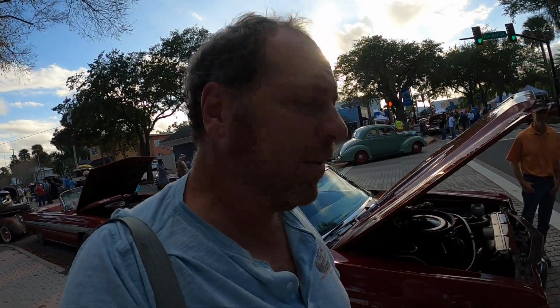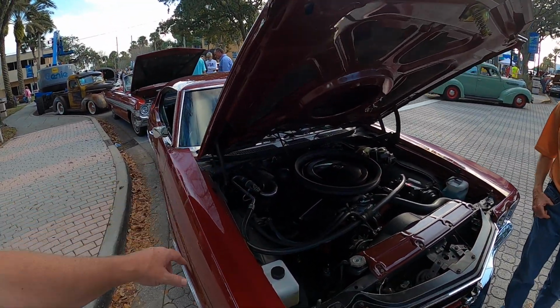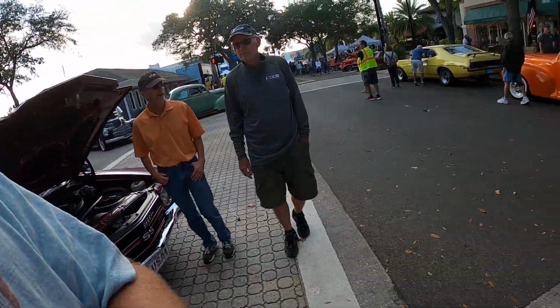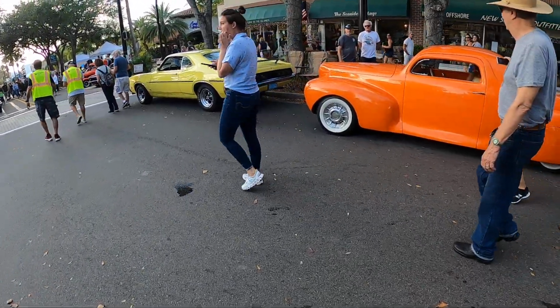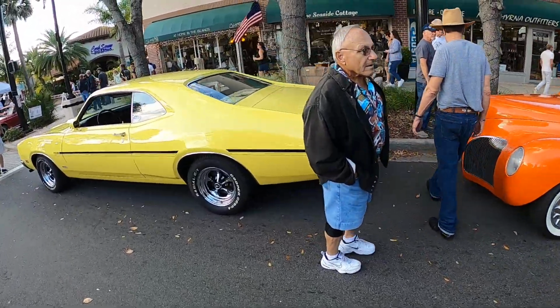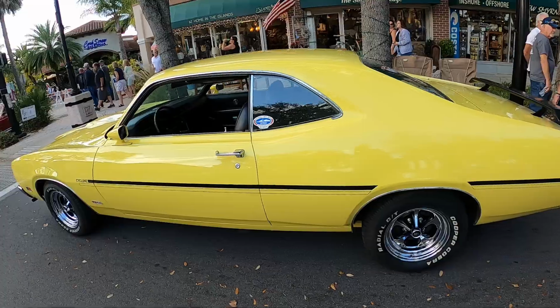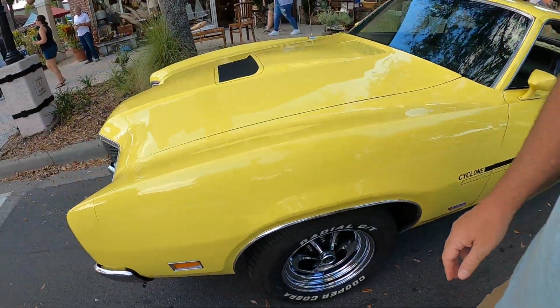Do I have to always say it's my favorite? You guys know it's my favorite. After 200 episodes, you guys know this is my favorite car. And we've got a Cyclone, 429 Cyclone.